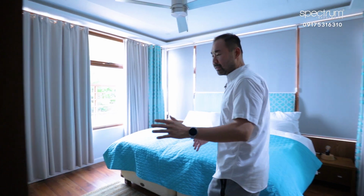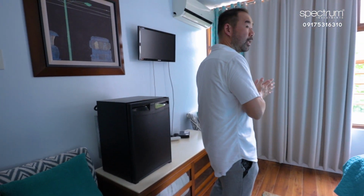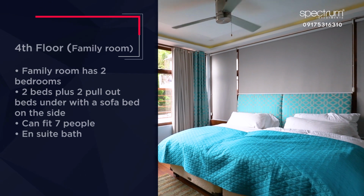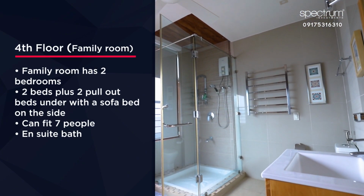Bathed in glass, and there are refrigerators in all the rooms. Air conditioning comes with it. Very bright and well lit. And like all the rooms, even the toilet will be well lit and spacious.